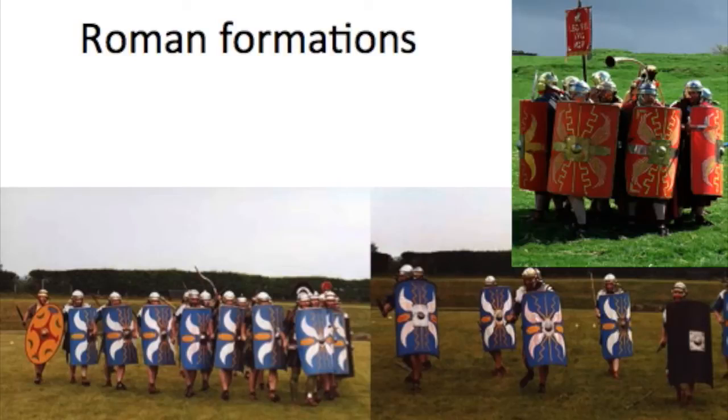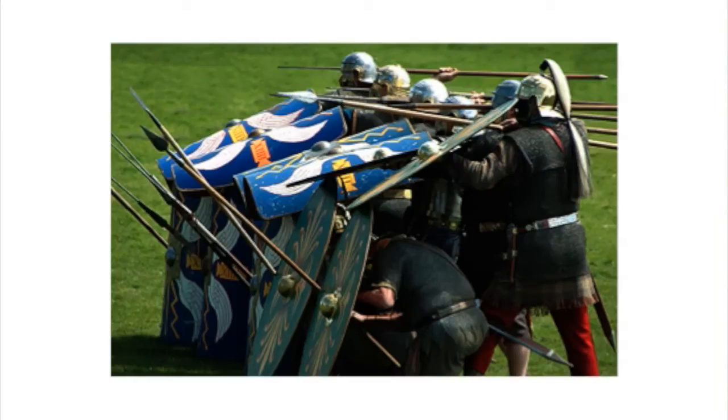The formation that's used to repel cavalry doesn't really have a name. It is exactly what it says, though. It's to repel cavalry. The spears are pointing upward from the ground, where the soldiers are kneeling, holding up the shields.